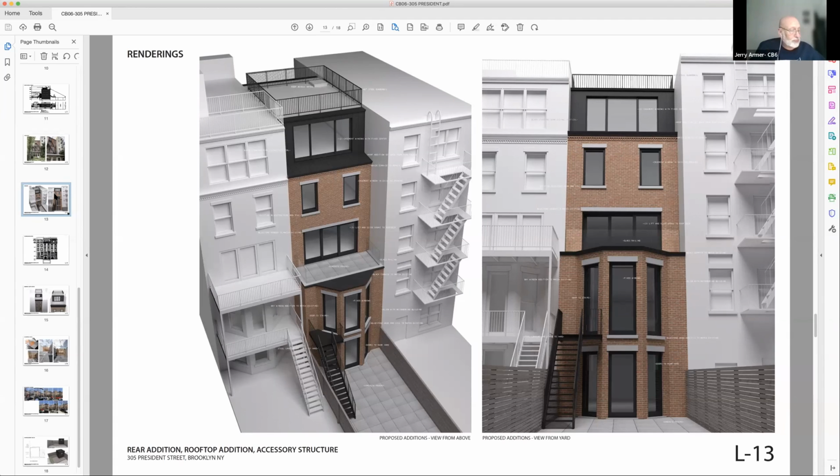On 305 President Street, the motion is to recommend conditional approval. And the only condition is that the railings on the roof deck and on the rear deck be a metal railing with vertical pickets or whatever you want to call them. And it should be painted black to match all of the other railings within the district and on the block. In other words, no glass railings. That's the motion. You can include the preference for the front being black.